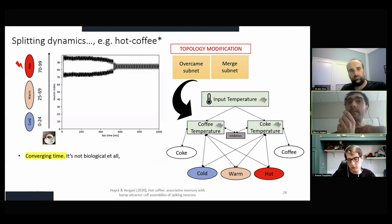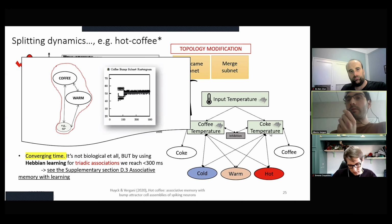There is a problem in this because at the end you have the convergence, but the time to reach the convergence is too long. So it's not biological at all. And in order to fix this, we did another modification on the network. At the beginning, the weights were static, so there was no learning basically. We introduced Hebbian learning only for the triadic associations. And what we reach is a concept representation in less than 300 milliseconds. It is a common threshold to make decisions in the brain.